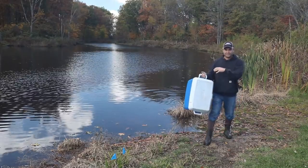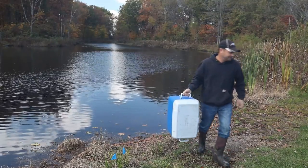Kind of funny, they don't want to leave the cooler. It's like they're trying to swim back in.